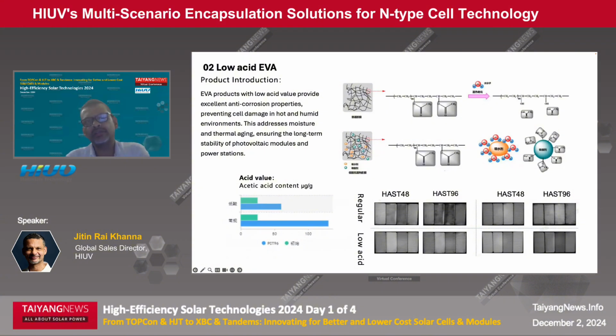So, this is giving you some insight with the EL images when we compare the low acid EVA with the regular. When we do the HAST, the highly accelerated stress testing, for 48 and 96 hours, we can clearly see the low acid EVA, when used, will have minimal or no cell degradation with uniform brightness across cells. This demonstrates effective protection against moisture ingress and corrosion, preserving the cell performance due to its strong anti-corrosion properties.